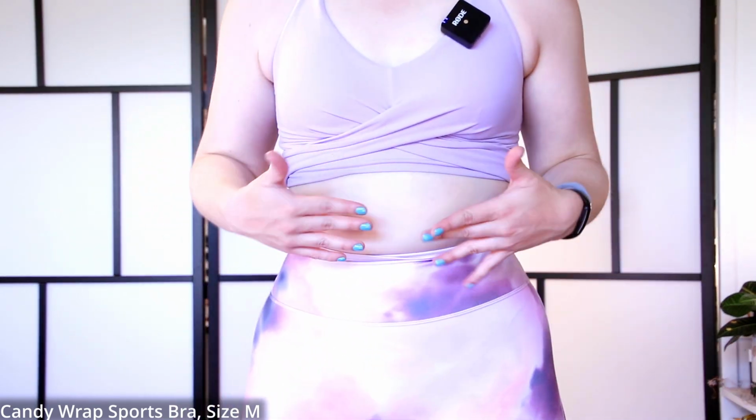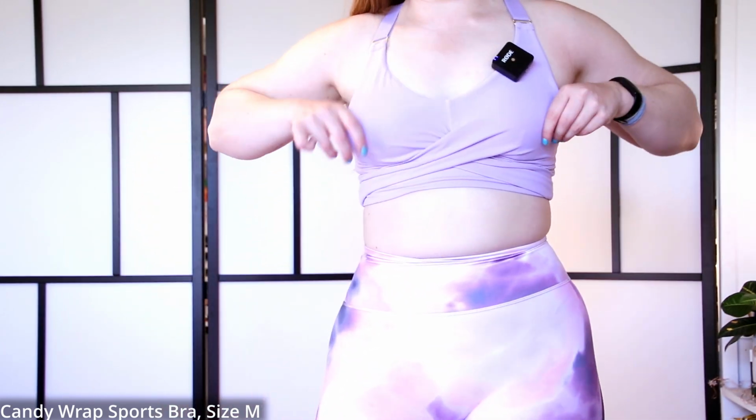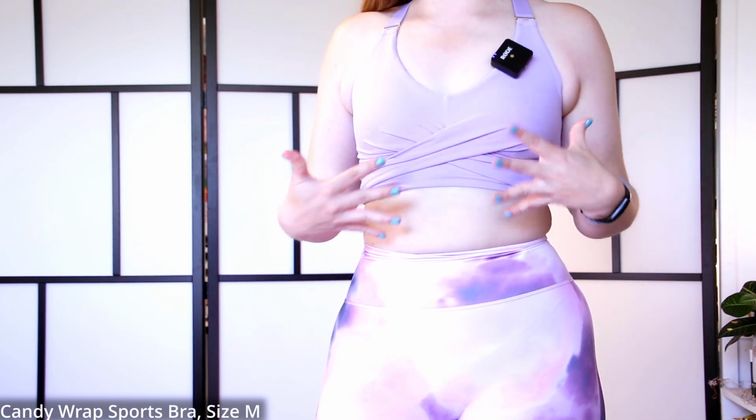And compared to the small that I usually wear, I do have more boob coverage, obviously. So my boobs are fully covered. There's not really much to see here anymore. And for sure with the small, there's a little bit less. You get a little bit more of a push, a little bit more support as well. For me, the small Candy Wrap sports bra is a high support sports bra. Now it's more medium to high support. So obviously, depending on how tucked in you are, the support is going to change.